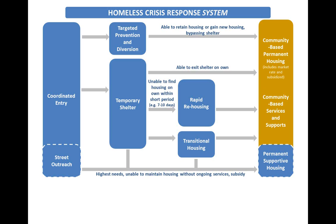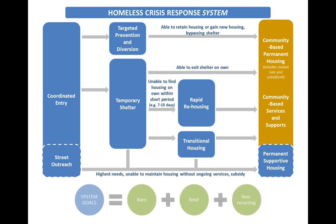The yellow section on the far right represents permanent housing, the ultimate goal for all persons who are experiencing homelessness. The housing in our chart is comprised of both community-based permanent housing, which includes market rate and some subsidized housing, and also other kinds of housing that is community-based or permanent supportive housing funded by HUD. The goal with coordinated entry is that participants will experience homelessness only rarely, but when they do, the period of time will be brief and they'll be able to access permanent housing quickly and hopefully not return to homelessness.